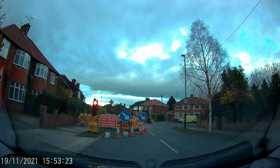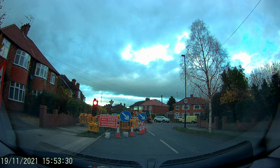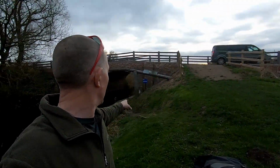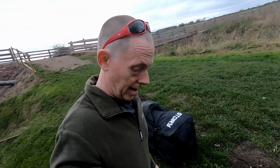Anyway, by the time I've clapped my hands, and these lights have changed, whichever comes first, we'll be at Hagbridge. Alright, so it's about 3:15 now. The sun's going to set over in that direction. I've made it to Pocklington Canal. I've got all my rig here. It's just a case of getting set up.